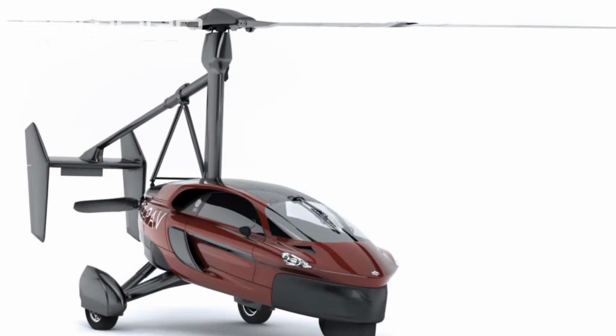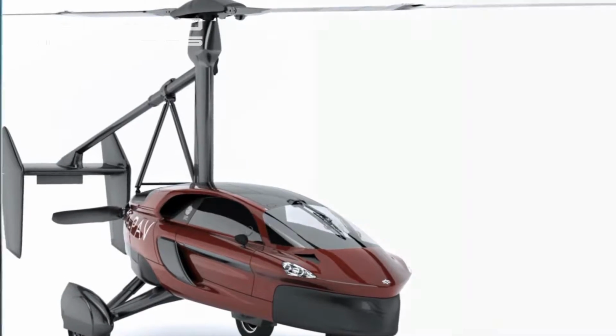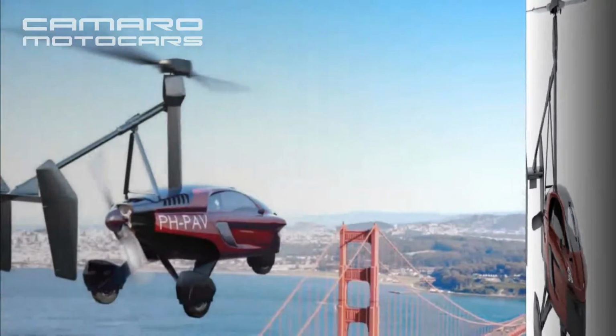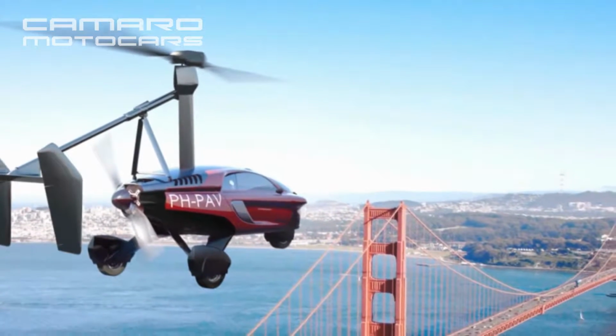Why just a waiting list? Well, it seems that only 90 of the Pioneer version are planned for initial construction, so it sounds like the company is expecting demand to outrun the initial production.